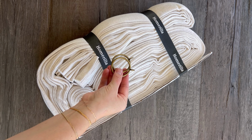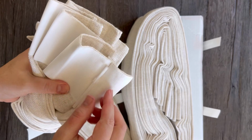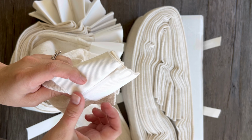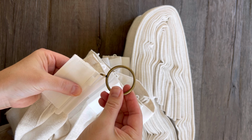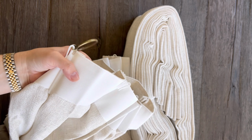So you can choose between black or gold. I actually picked gold. And what I love about these curtains is even if you're off by the sizing a little bit, you can adjust. So here you see that you can move the clip up and down. I need it to be at the highest point. I just went through and did that on the whole thing. Then you just hook the rings on the little clips, and that is literally all. Now let's hang them.